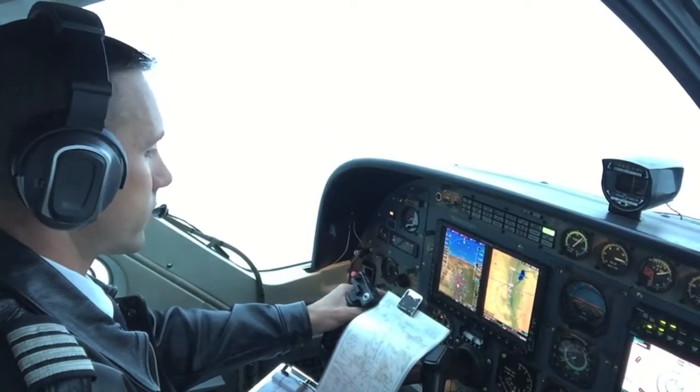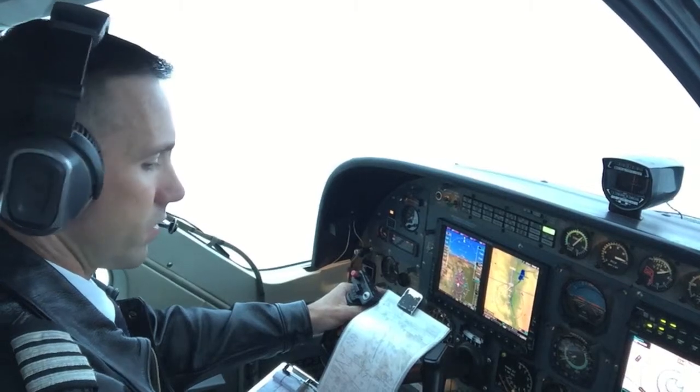Cross Kern at or above 6000, cleared localizer 15 approach Ukiah, Peck Valley 8650.